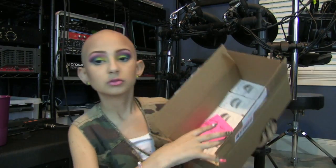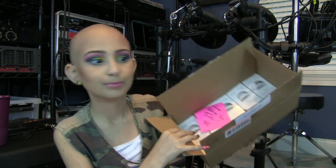Also for Halloween, I bought like 5 shadow shields, and then literally 2 days later they contacted me and they're like, oh my gosh, we want to send you some shadow shield. And I was like, great, I just ordered like 5 of them off of Amazon. Thank you very much. And I actually have a whole box. There's more where that came from.